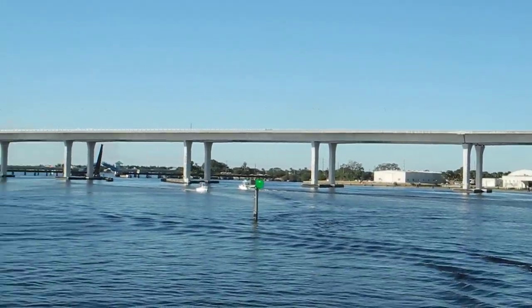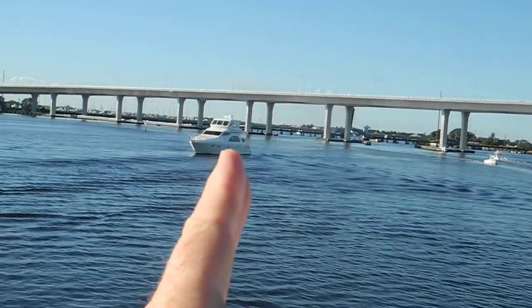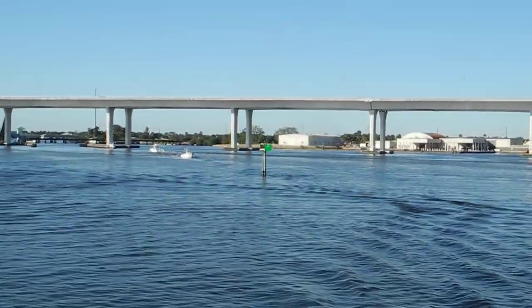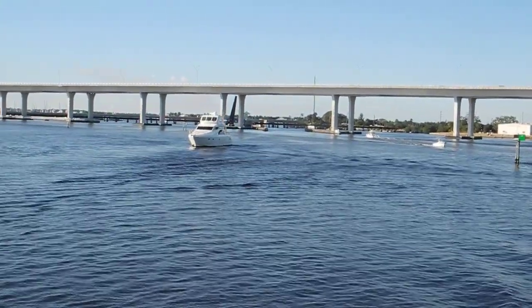I'll show you the problems people have. They want to go that way through the bridge like he did, except you need to honor that green marker over there. Now you ask, why is he pointed to the east?